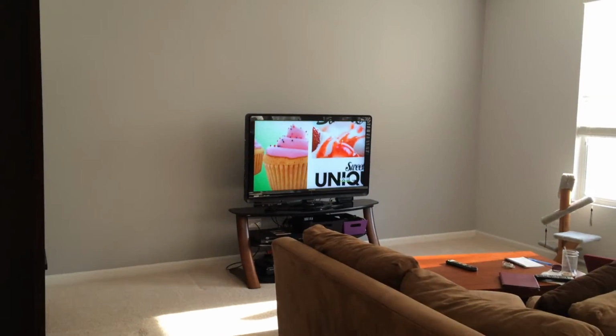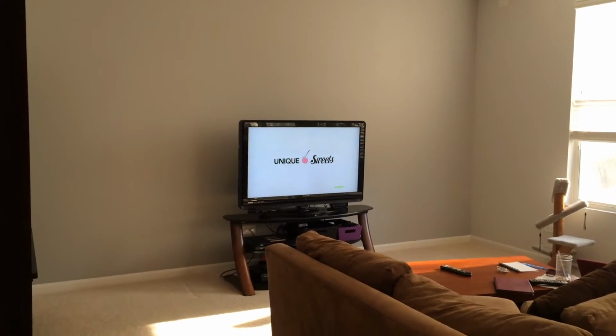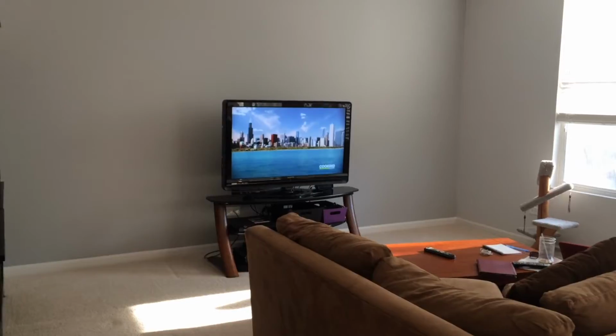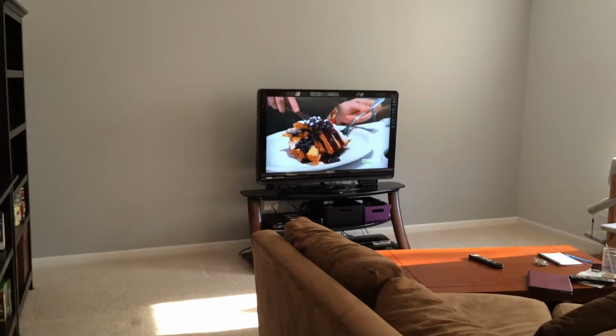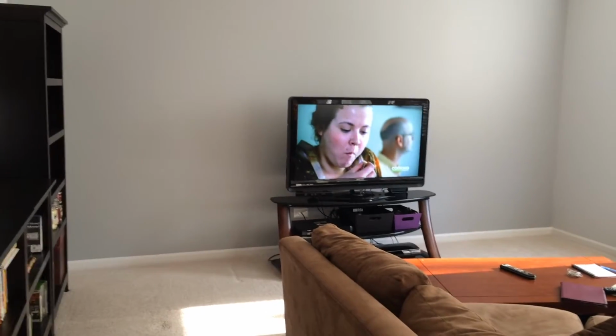And of course, while I clean, I've got Unique Sweets on in the background. Has anybody ever watched this show? It's ridiculous, and it makes me super hungry, and everything on the show looks amazing. Oh, and they're in Chicago this episode. Cool. I'm just going to keep that on in the background because I like a little noise.